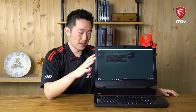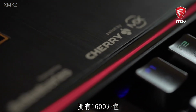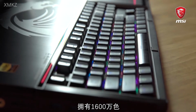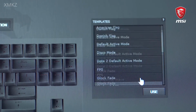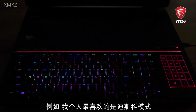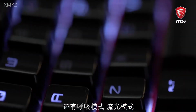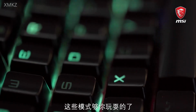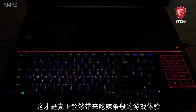We've talked about the CPU and GPU upgrades, along with all the other cool features and functions, but there's one thing that I cannot not mention: the newly improved mechanical keyboard built with silver switches and over 16 million color options. And on top of that, you can choose different modes just like any other SteelSeries keyboards. For example, my favorite is the disco mode, and then we have the breathing mode, the warp drive mode, and basically over a dozen different modes that you can choose from, which really brings out the gamer spirit.